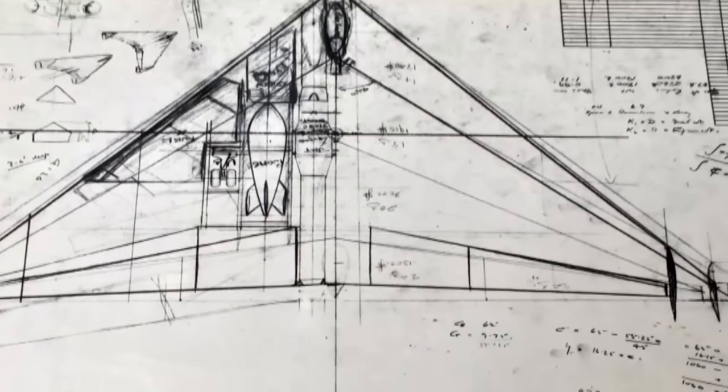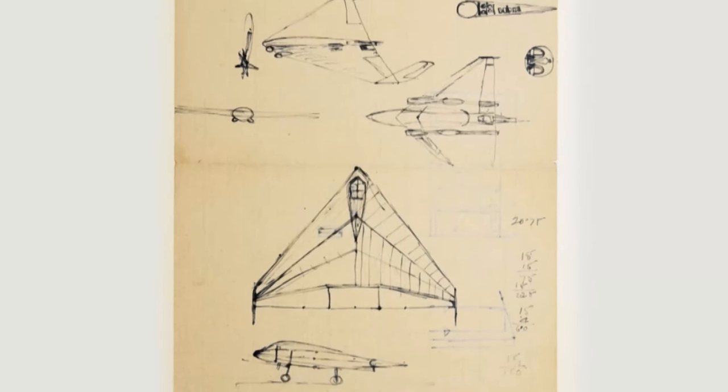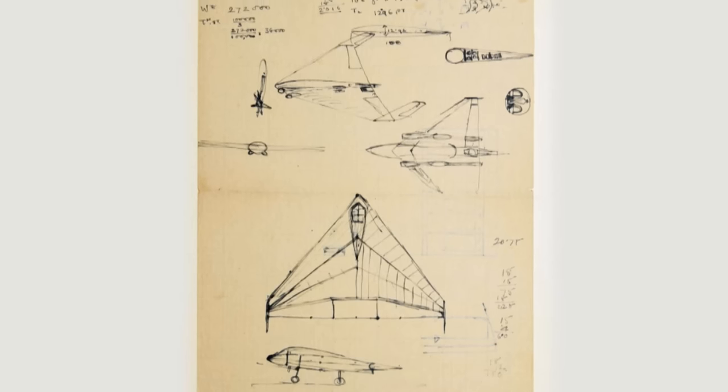Chadwick's original doodles became designs for a plane built around a bomb. The five-man crew were almost an afterthought.